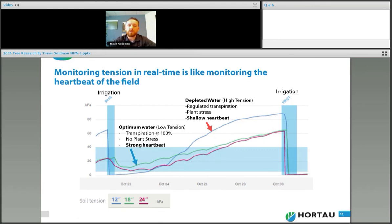When we're monitoring soil tension in real time, it's like we're monitoring the heartbeat of our field. We know that when we're within the optimum range in our best management practices, we're creating strong transpiration rates, and they correlate kind of like a strong heartbeat if we were to monitor that. In this graph right here, I'm explaining the difference and what's happening as we look at a soil tension curve.